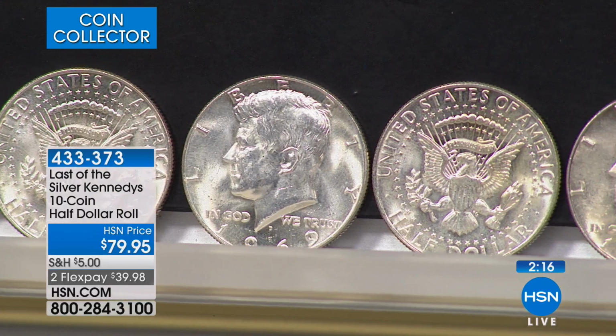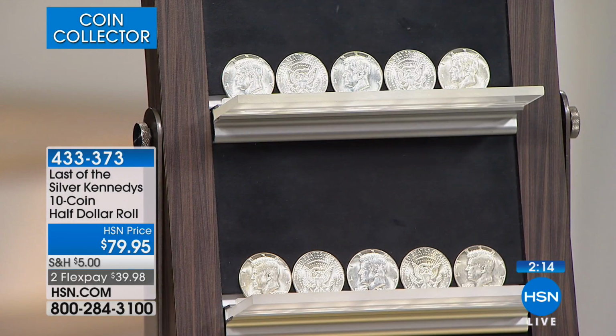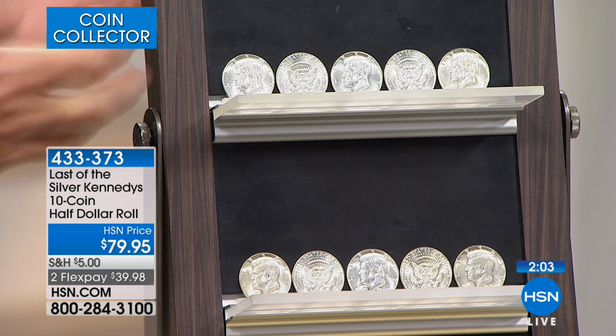Now, these I won't send out because once you clink them together like that, they don't really have that same value or collectability or desirability. So we won't do that anymore. But like I said, just an absolutely, truly spectacular opportunity to own 50-year-old Kennedy half dollars.